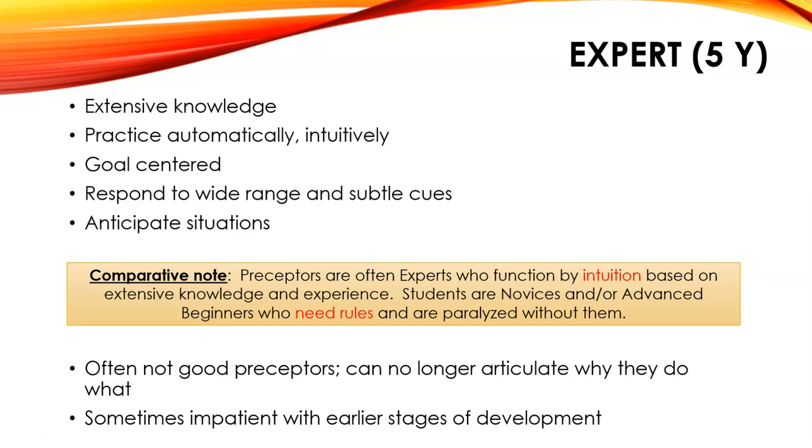Experts have a hard time articulating each step that has to be done because they function by intuition and automatically do things. They don't think about what step comes before the next one. And so it's sometimes hard and frustrating for an expert to precept a novice. And so when you think about making assignments, maybe you're in a supervisory role and you need to think about making assignments for who would be the best person to precept this student. You might want to use that competent practitioner or that proficient practitioner as the student preceptor and maybe not necessarily the expert.